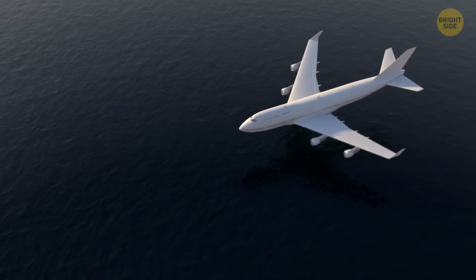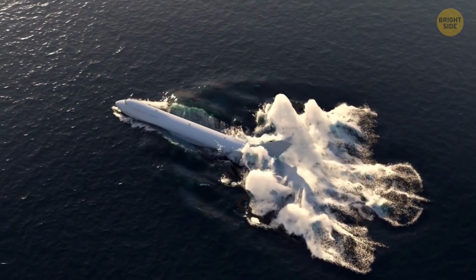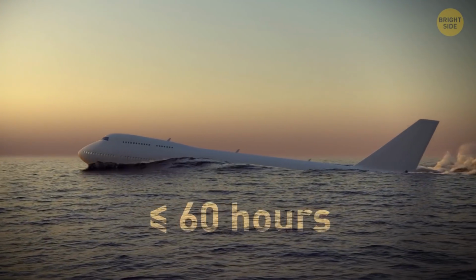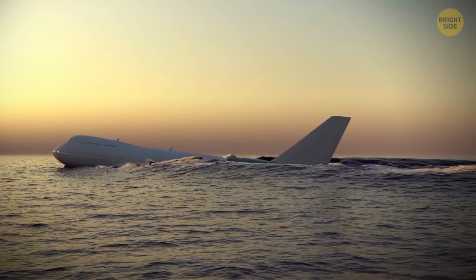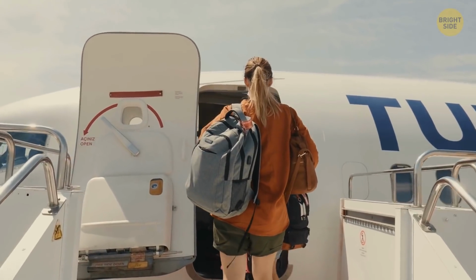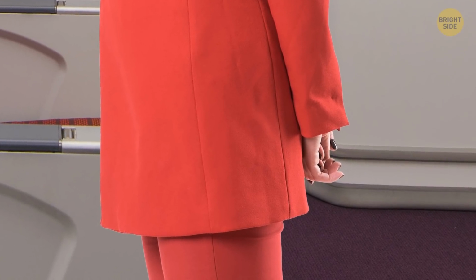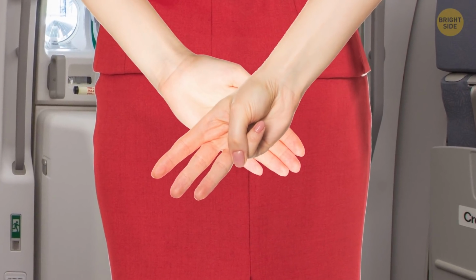If a plane has to land on water, its wings become a life-saving pillow. Empty fuel tanks help the aircraft stay afloat too. By the way, it can be from 10 minutes to 60 hours before the plane sinks. It all depends on the model, weather conditions, and the pilot's skills. Those smiling flight attendants you meet when you get into the cabin usually hide their hands behind their backs. They're counting people entering the plane to make sure that all passengers are on board.